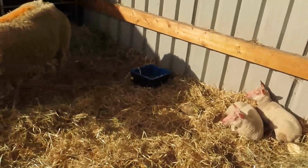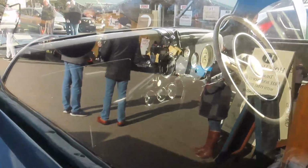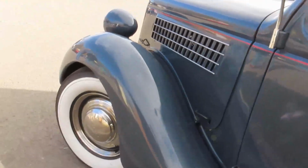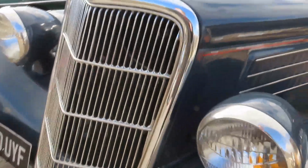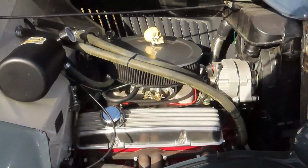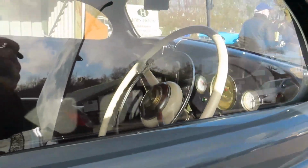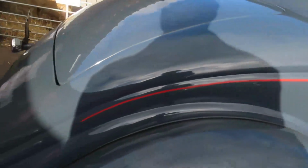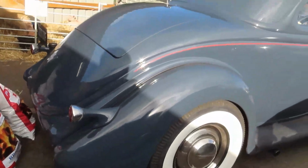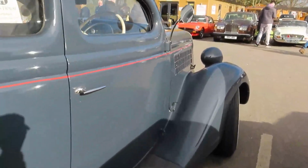Over here we got some sheep admiring this 30s Ford Hot Rod. This is a cool thing, isn't it? I'm not a fan of chopping things, but it is quite cool nonetheless. Sounded the part coming in, but I was on the other side. It's quite a cool looking thing, isn't it? Yeah, I quite like that. Seems a shame to chop up a nice old saloon, but I guess if it was a sort of wreck, then build your own car out of it, put a bit of personality into it. Proper hot rod, isn't it? That is quite cool. That is not a bad looking thing, to be fair.